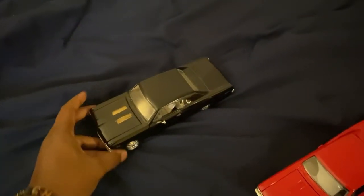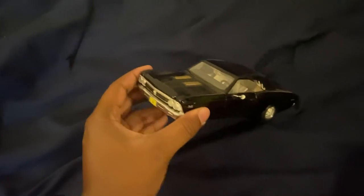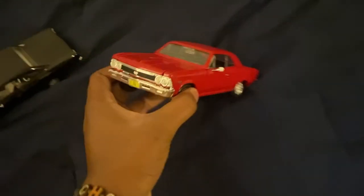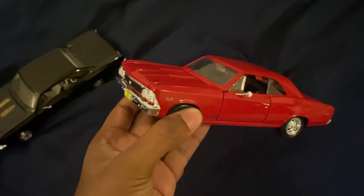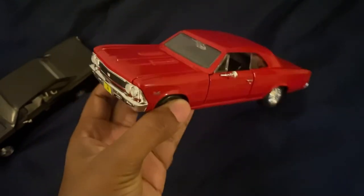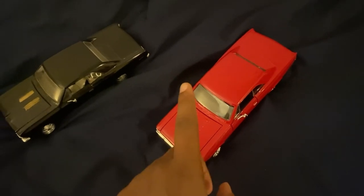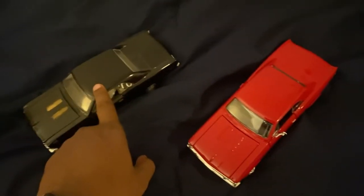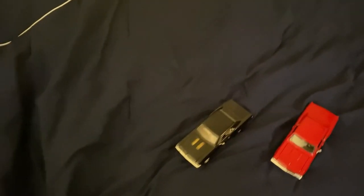Rest in peace, Grandpa Jimmy Chapman. He gave me this before he passed away, and it's just so crazy that I found a red one today, the day before Father's Day. And it just makes me think, man, like, just why? Because he actually had a 1/64th scale of a black 66 Chevelle and a red 66 Chevelle. So, just crazy, man.